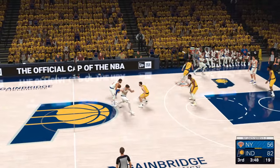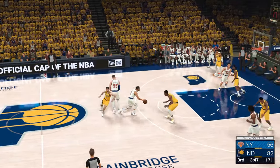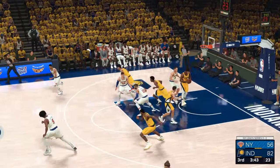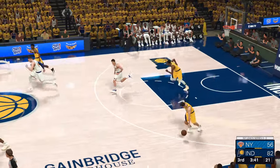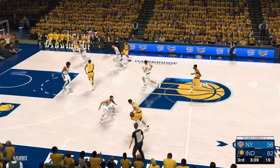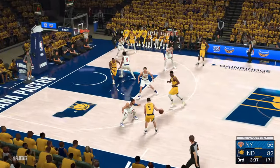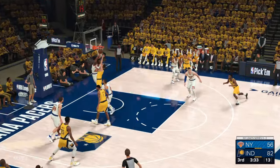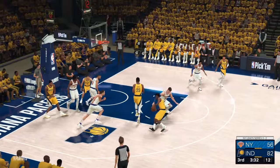Well, they should be. I mean, it has not been a good performance for them at that end of the floor. Here's Brunson. Rebound by Smith. Smith's got 5 rebounds tonight. McConnell scanning the floor. And it's denied. They retain possession.